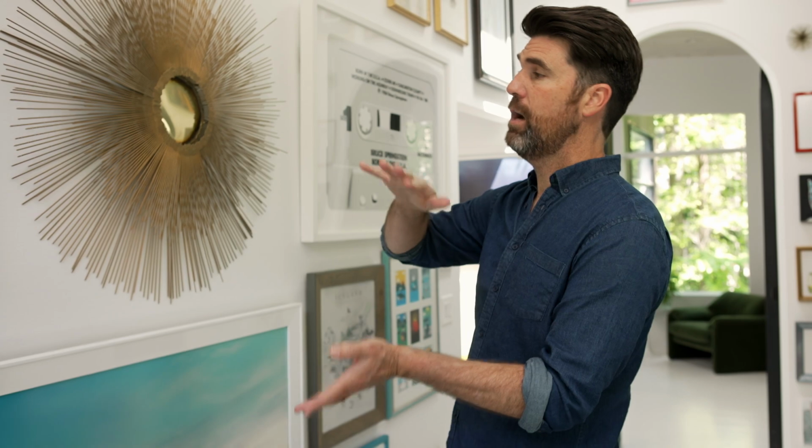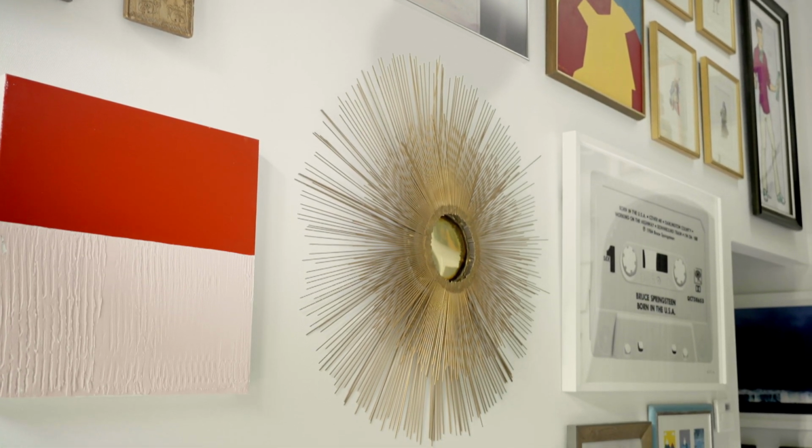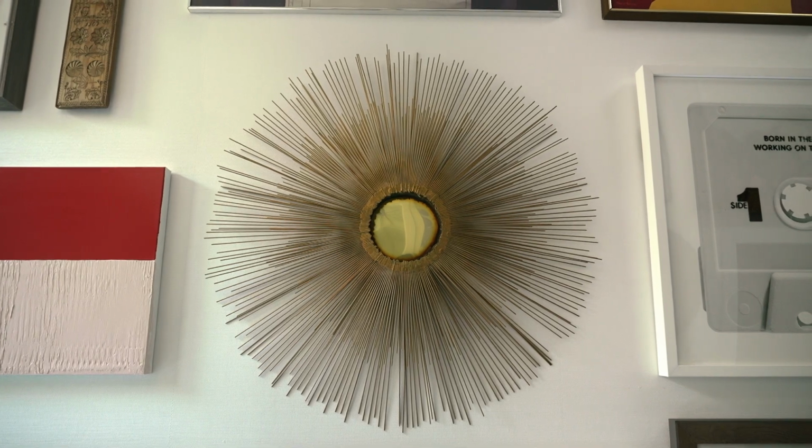Another really big factor that comes into creating a successful gallery wall has to do with the shapes of the pieces of art. You don't really want everything to be a rectangle. You don't want everything to be a square. In fact, for everything that is rectangular or square, I try to introduce something that's not. So right here in the middle, we've got all these rectangles happening, but they're kind of broken up by the roundness of this metal sculpture.